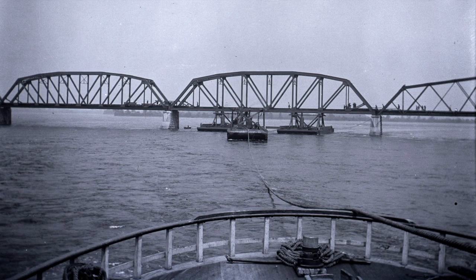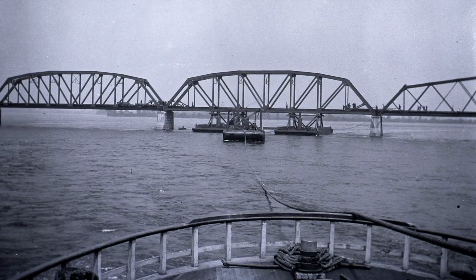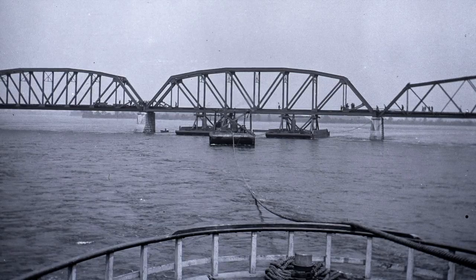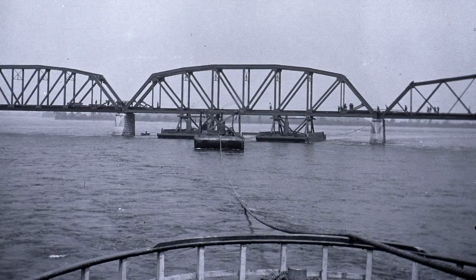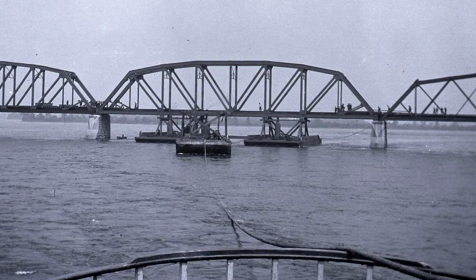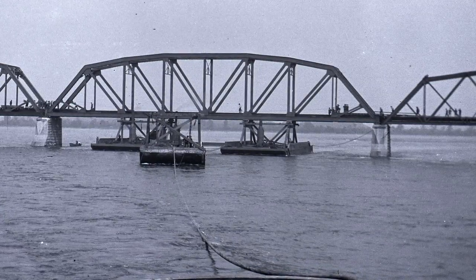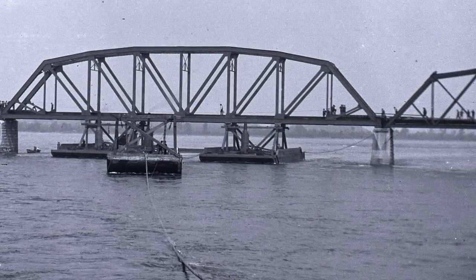And what is interesting is if you simply take a look at the fifth picture, and I don't know if you can blow up on the video. I think you can. But you can see that it was floated down into place, and the people on the bridges were manhandling it into position. And then the barges filled themselves with water and sunk and were pulled out from underneath the span which was in place.